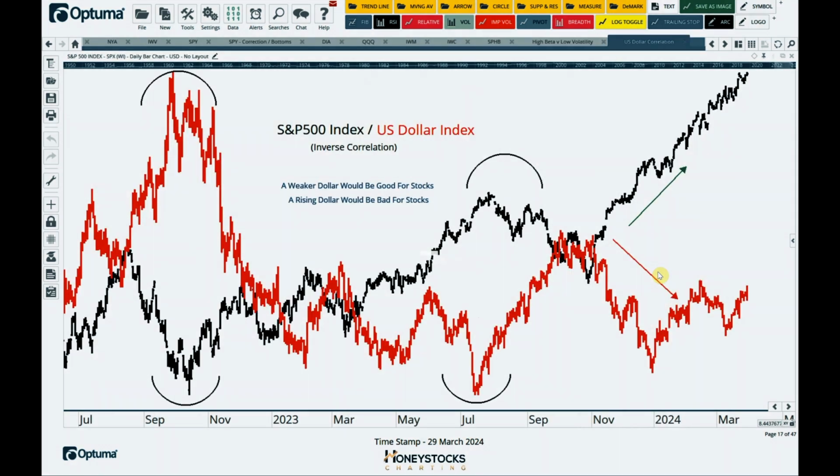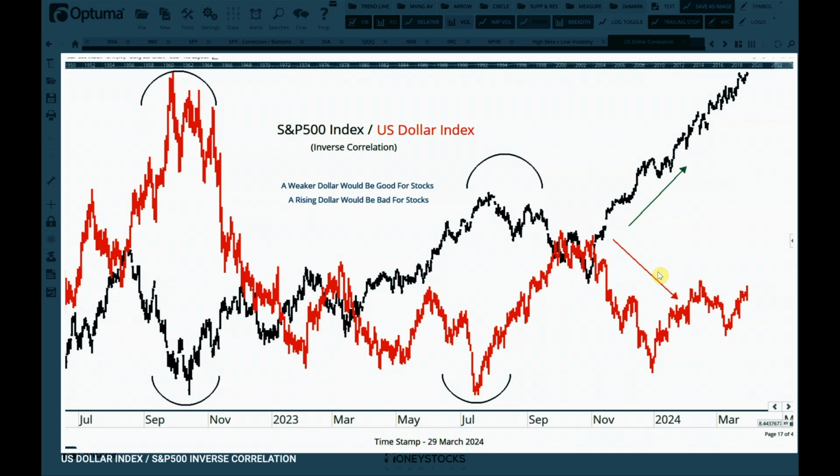This is probably in an environment where we are seeing those small and those micro caps breaking out to the upside. But for me, still the most important chart in finance is the US dollar index. As we can see, a weaker dollar is generally good for stocks, a rising dollar bad for stocks. But something that I am starting to notice here is that the S&P 500 has obviously been ripping higher over the course of the last few months.